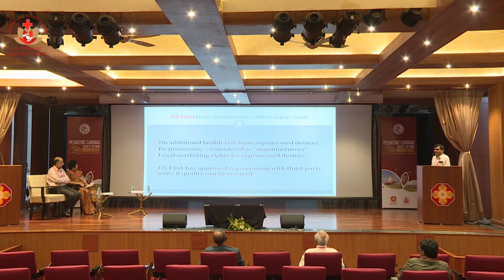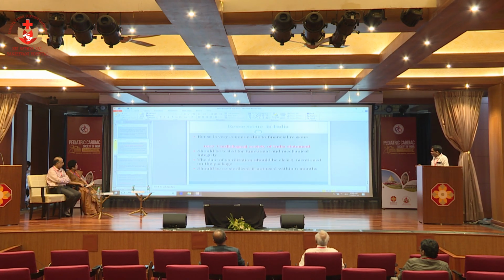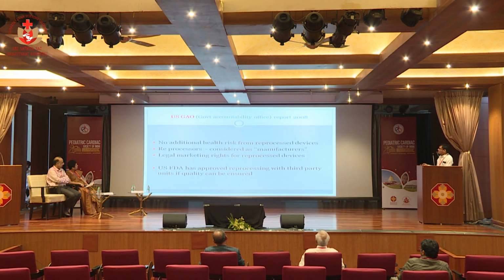The US FDA says that reprocessing is possible with third-party processors if the quality can be ensured. The FDA has given approval. A Government Accountability Office report was published in 2008. They say no additional health risks were found from reprocessed devices. Reprocessors were considered as manufacturers. Legal marketing rights were given for the reprocessed devices.